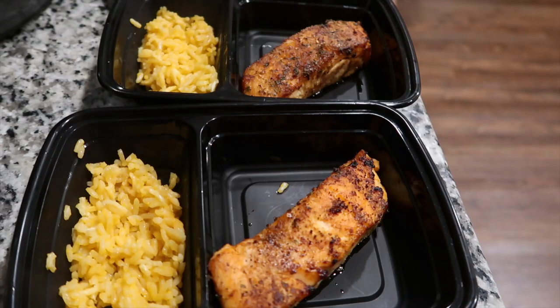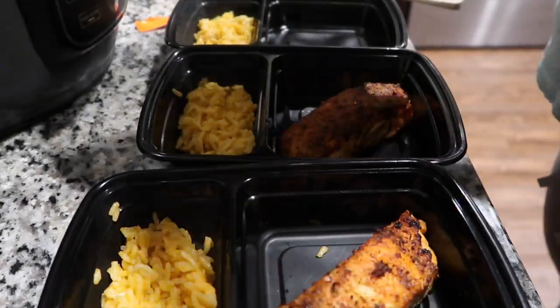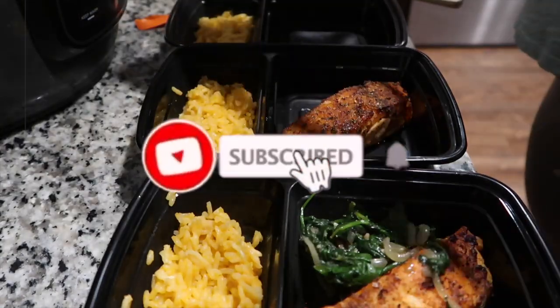Here, I'm just meal prepping the plates. We did go ahead and eat one of the meals for dinner that night, and I put a plate aside for Sean for when he gets off of work. So I look forward to doing so many more of these. It really just helps my life out and makes things a lot easier.